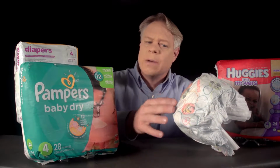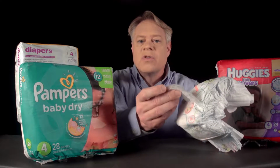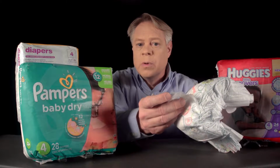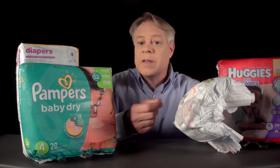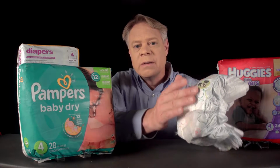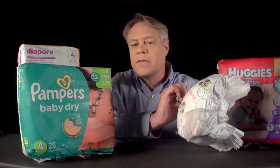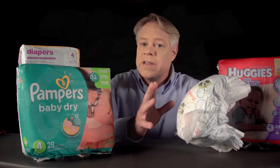Let's work our way from the outside in. The outermost layer is a thin, soft covering, almost impossible to remove in one piece. It's there for the parent's comfort. It feels like cloth, but it's made from plastic. The next layer is a barrier sheet. Typically, it's polyethylene, the same stuff used in plastic grocery bags. This plastic barrier is there to contain feces.